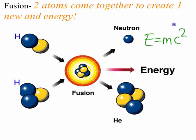So a little bit more in depth here. We have two hydrogens combining together, getting squished together by the gravitational attraction. Boom! They form a helium atom, release a neutron, and produce energy. And of course, Einstein's famous formula, energy equals mass times the speed of light squared. The sun is the most massive item in our solar system. Therefore, the energy being produced is immense because the speed of light is 186,000 miles per second.